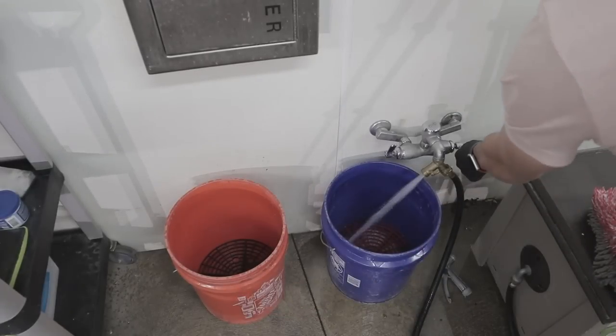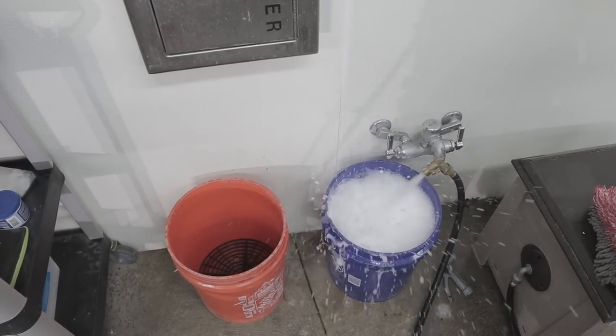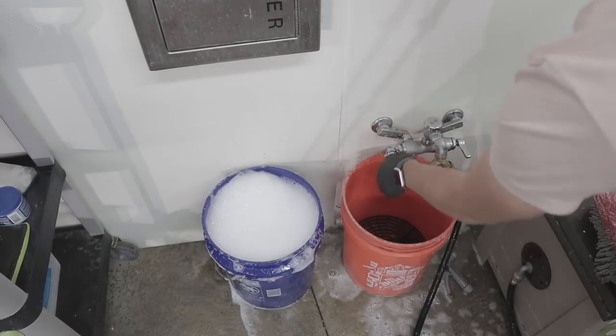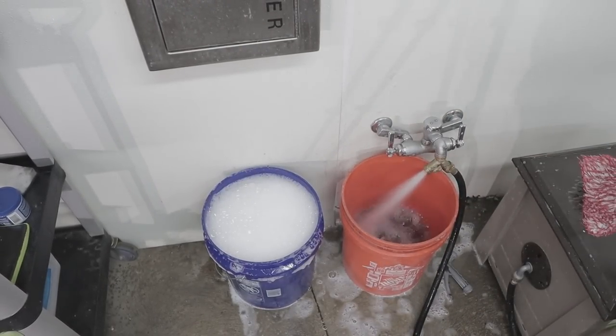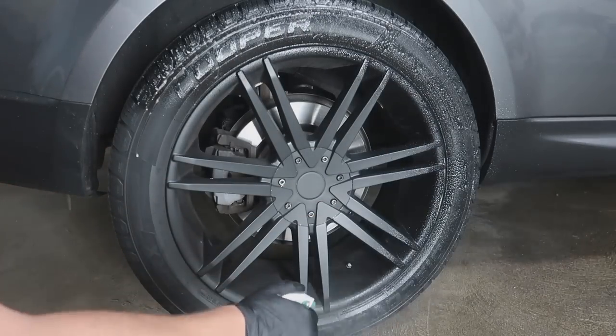So anytime we wash a car's exterior, we always use the two bucket method. That way we can minimize how much dirt is in the wash mitt between panels. And as for the rims, we're using a light non-acid cleaner to lift any dirt or brake dust off of them to get them clean again.